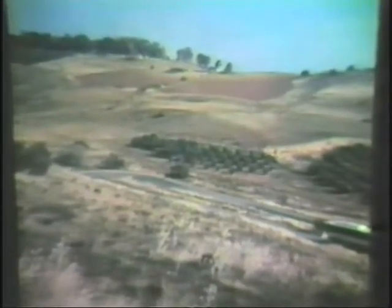Sheep still graze on the hillsides in many parts of Israel as they have for centuries. We took the bus to the top of this mountain, to the Church of the Beatitudes. This is a sort of traditional place where the Sermon on the Mount is supposed to have been given. This is the outside of the Church of the Beatitudes. And this is the view of the Sea of Galilee from the window at the top of the hill inside the church.